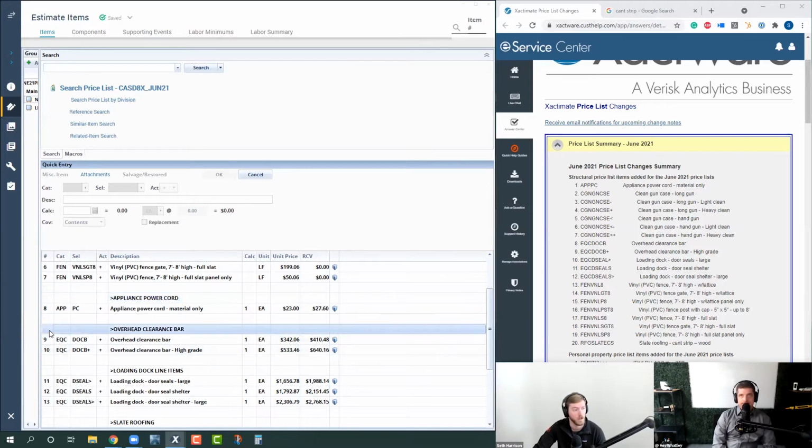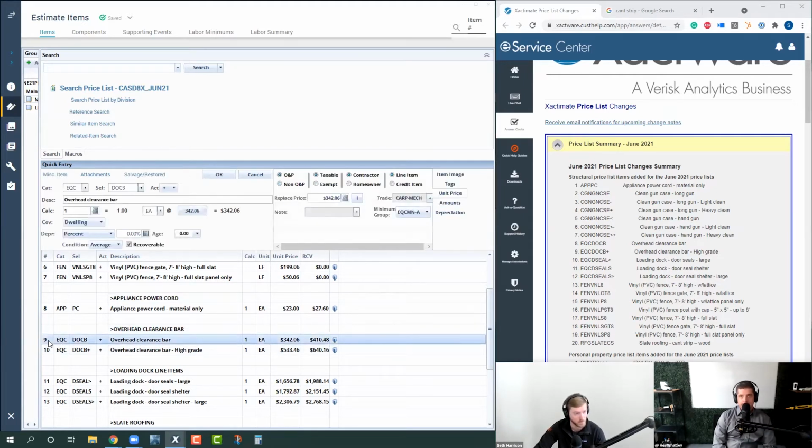Love it. Another new section here, an overhead clearance bar. So you've got a normal overhead clearance bar, and then of course your high grade overhead clearance bar.